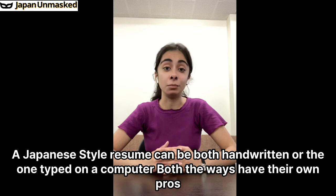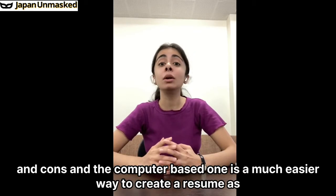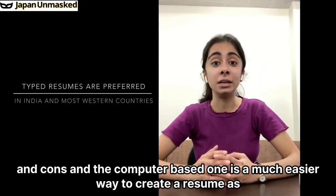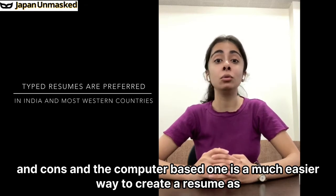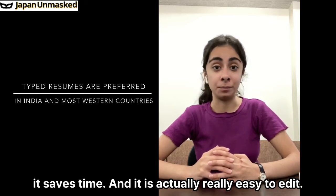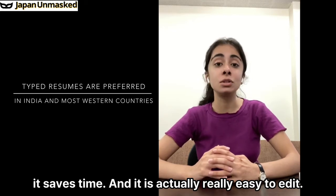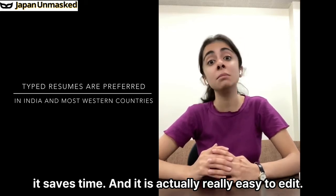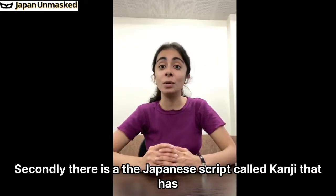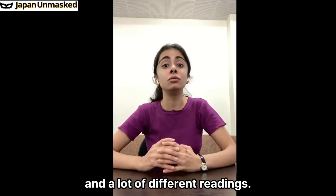A Japanese style resume can be both handwritten or typed on a computer. Both ways have their own pros and cons. The one which is created on a computer and typed by the job applicant is a much easier way to create a resume. It saves time and it is really easy to edit. But the one that is handwritten by a foreigner can be difficult at times to write down. Firstly, because it's difficult to edit again and again. And then secondly, there are a lot of kanji, which is the Japanese script, which has a lot of different readings.